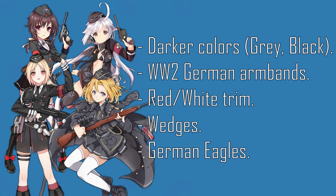As for World War II Germany, there's many to choose from. P-38, C-96, STG-44, MP-40 and 41, G-43, FG-42, and MG-34. All have uniforms similar to, based on, or directly copied from German World War II uniforms of tankers, infantry, or Air Force. Black or dark gray color scheme, eagles, red armbands, wedges, and either a red or white silver trim on their clothing. Some even have ranks on their uniforms, such as C-96 being a captain, MP-40 being a lieutenant, P-38 being a major general, and G-43 being a senior corporal.